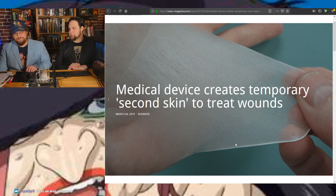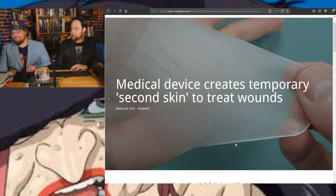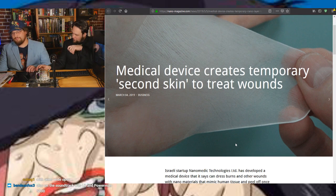Well, after the awesomeness of our shirts melts your skin, you're going to need some of this. In Israel, they have created an almost temporary skin that they can literally shoot onto you.